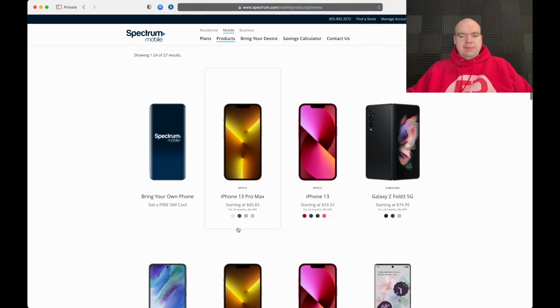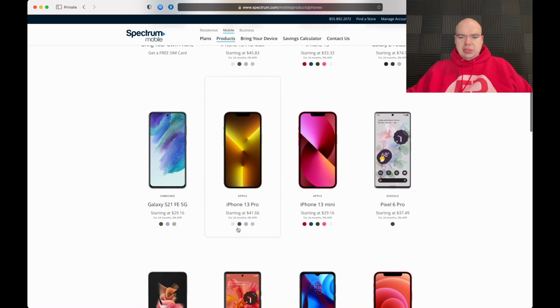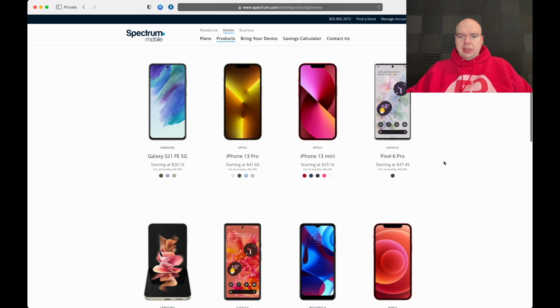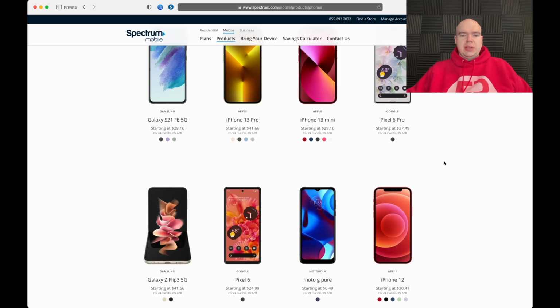So we've got the iPhones and the Samsungs here. Got a Pixel 6. So there is honestly a good variety of phones that they offer here.